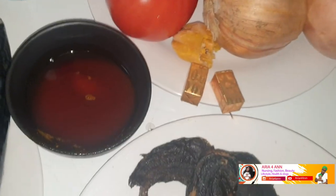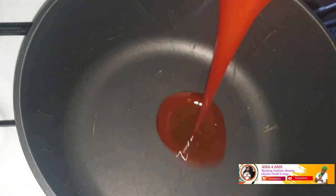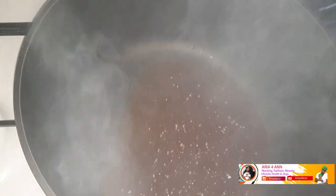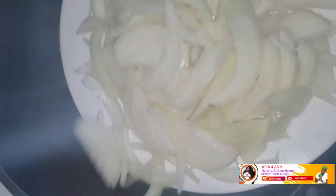Let's get started guys. So guys, I heated my pot for about 3 minutes. So I'm going to add my red oil to it. It's not that much, just a little bit, just to give it that local taste. After about 2 minutes, I'll add some vegetable oil to it. You know, the palm oil is just giving it the taste that we wanted, the local taste. So guys, after my oil is well bleached, now I'm going to add my diced onions into it.